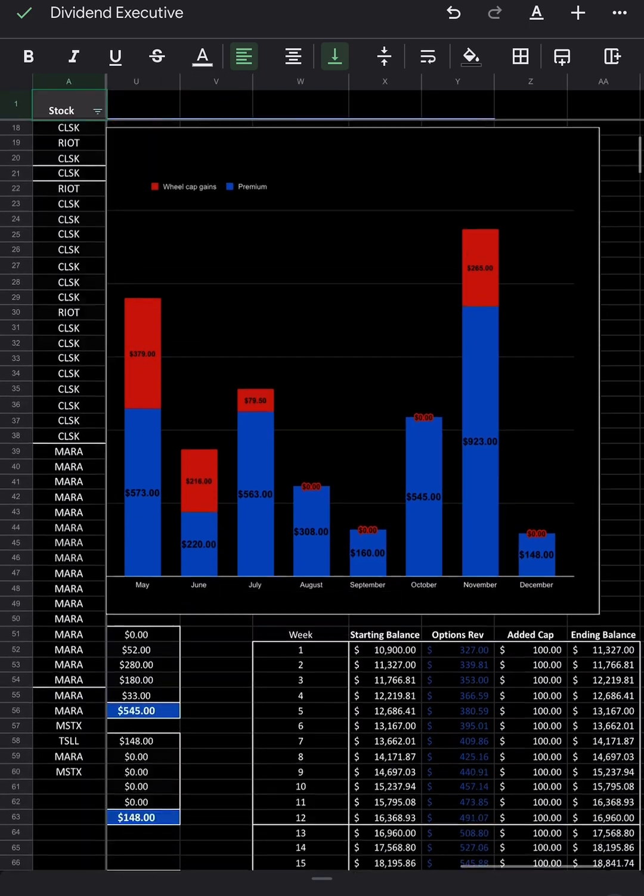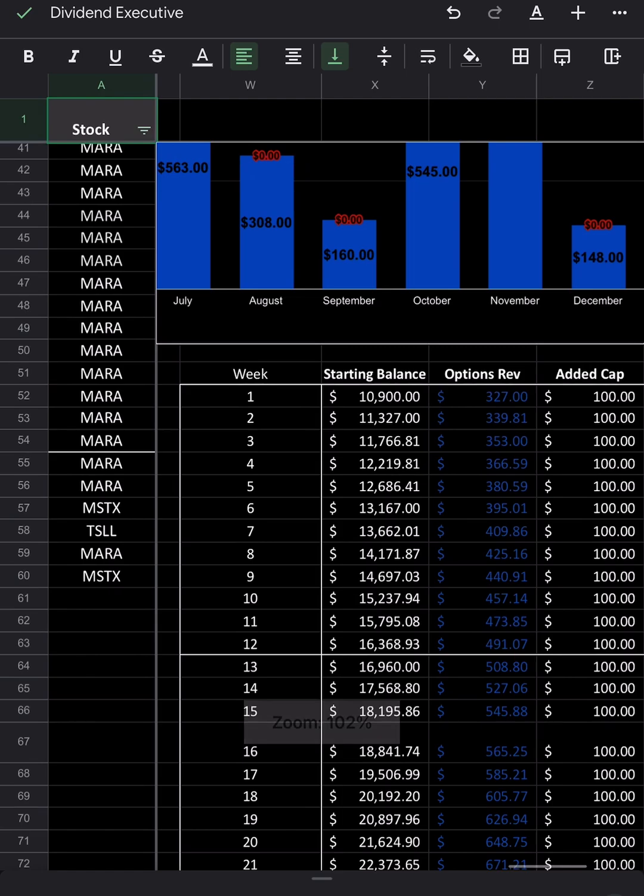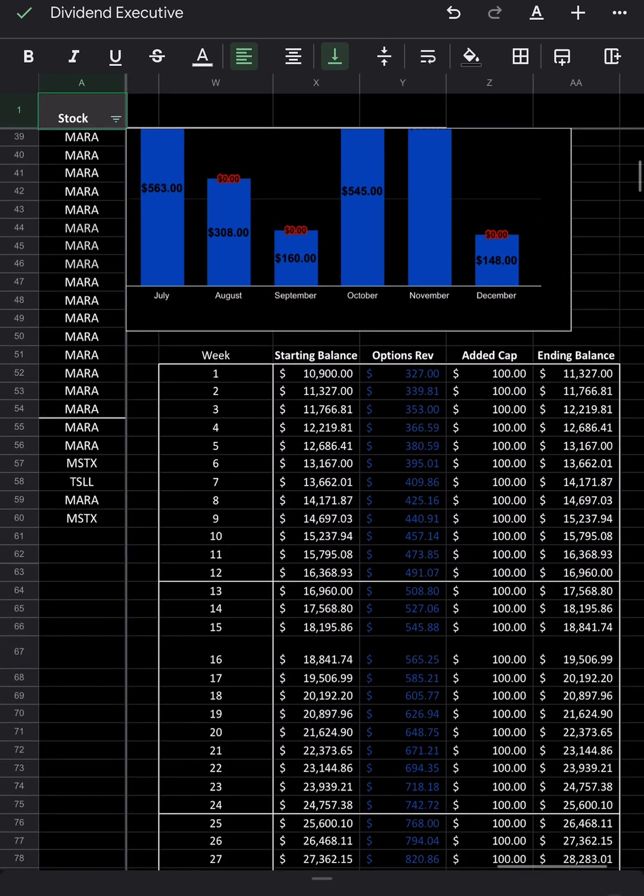And then here's the graphics. So I want to talk about the 4-step process and how I'm going to build this account from $10,900 to over $55,000. It's through depositing money each and every single week, which I do, $25 at a minimum every week, auto purchase. So that's $100 a month.